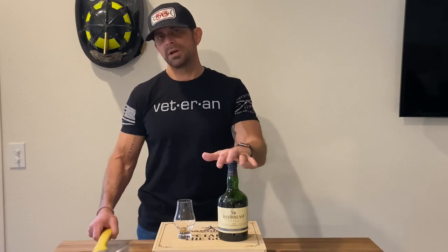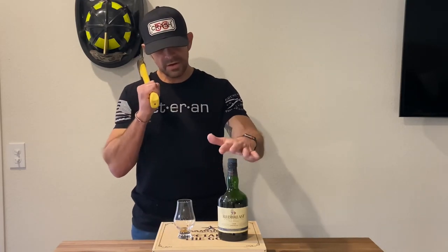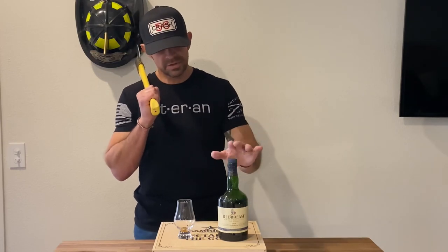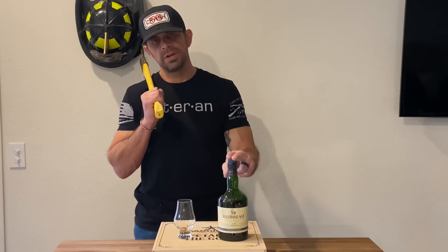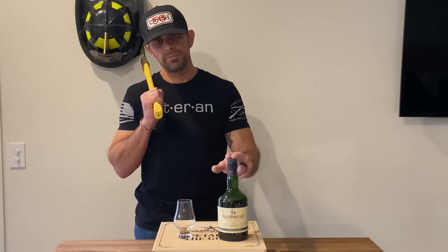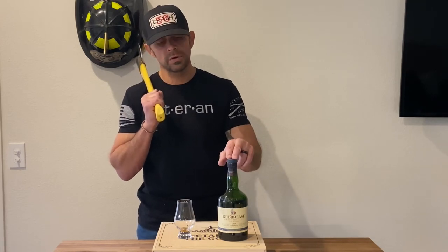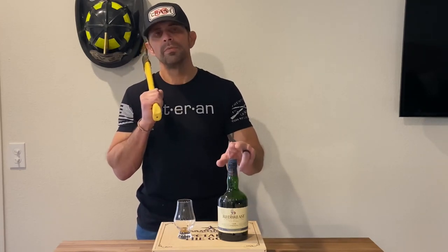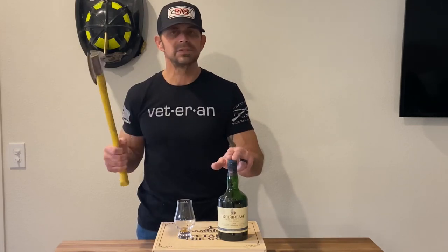Let's go with the axes, huh? 1 through 5 axes. I don't know much about these, but just on the flavor, the nose and the palate, and I don't have much else to compare it to in this category. But I'm going to go 3. I'm going to go right in the middle there. I'm going to go 3 axes.